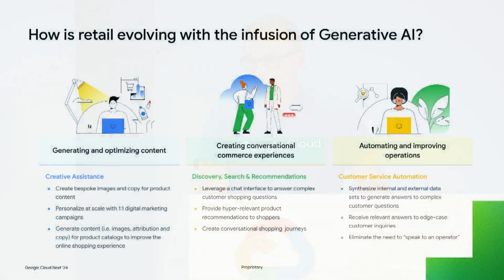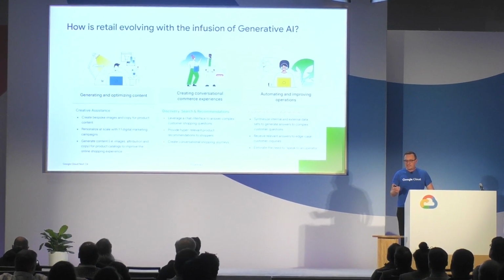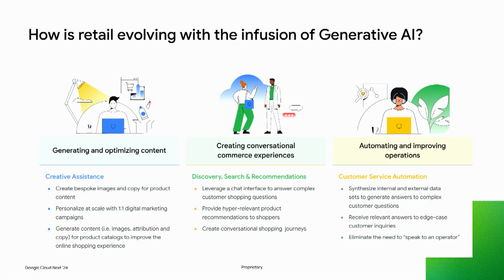So how is retail evolving with the infusion of generative AI? Retail is having to do some amazing new things. You need to be able to generate images and generate content for your products, all using Gen AI now. You need to be able to create conversational commerce experiences using chat, for example, right in your e-commerce store so that people can get their questions answered. And you can use AI now to get that assisted experience. By automating operations and making improvements to operations, you can answer relevant questions to edge case type inquiries from customers. So there's a lot of change going on in retail, and you need to be ready to make that leap into the AI world.